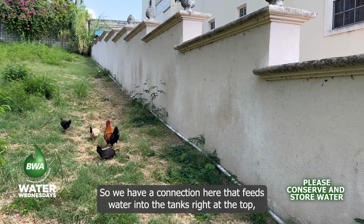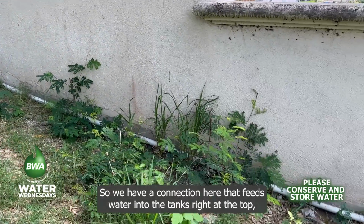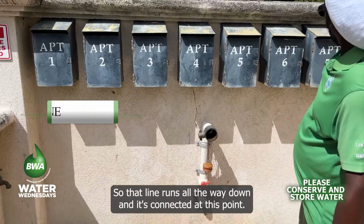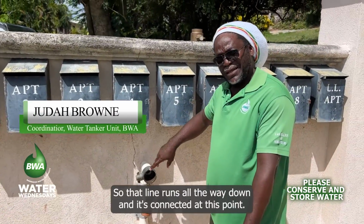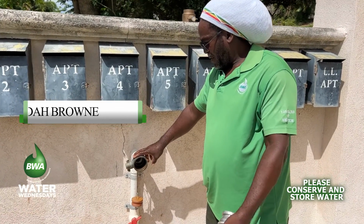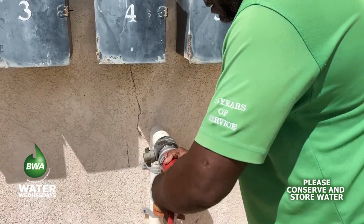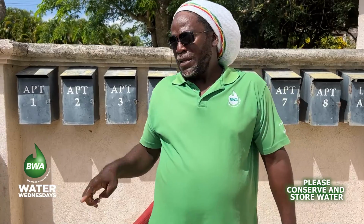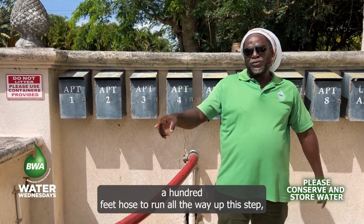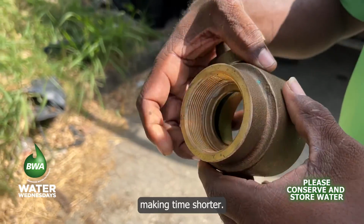So we have a connection here that feeds water into the tanks right at the top. This line is about 100 feet long. So that line runs all the way down and is connected at this point. This fitting we use to place our hose directly into it. So this eliminates us from using 100 feet of hose to run all the way up this step, making time shorter.